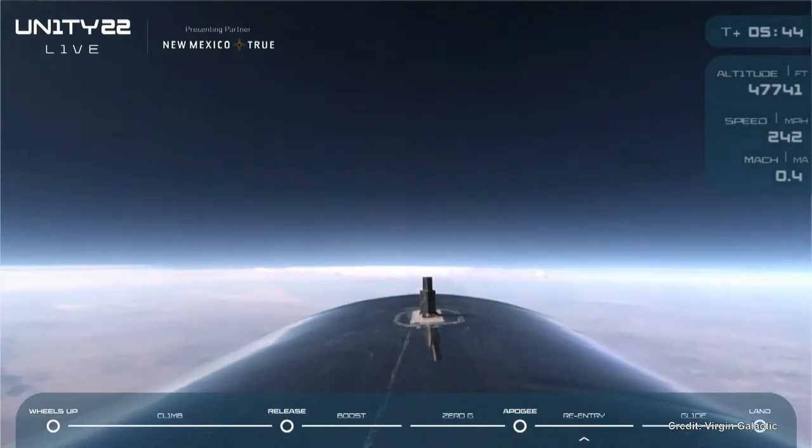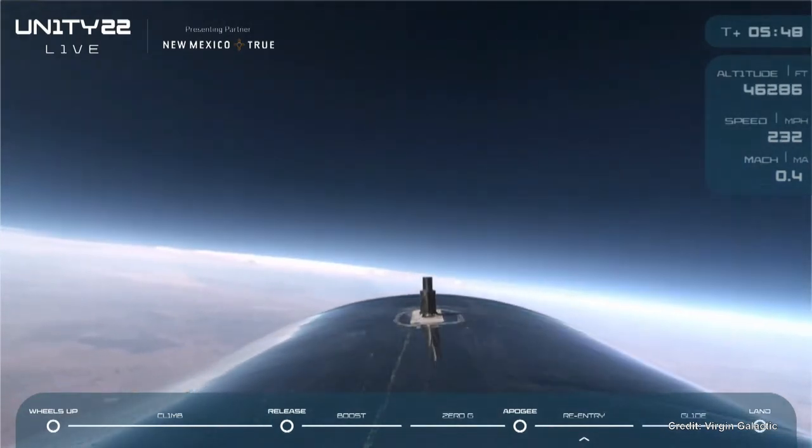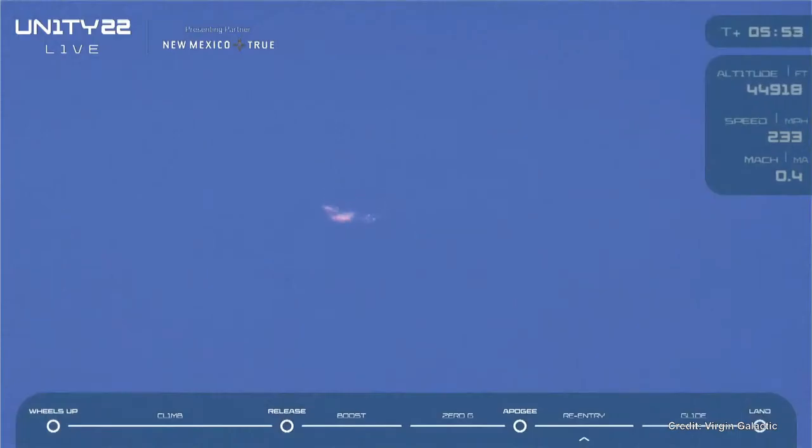And the pilots are lowering the feather now. Now, as the feather comes down, the nose of spaceship is going to drop. This is normal and expected. Once that feather's down and locked, the pilots will begin a gentle pull up to a level attitude. And I'm hearing the feather is down and locked now.